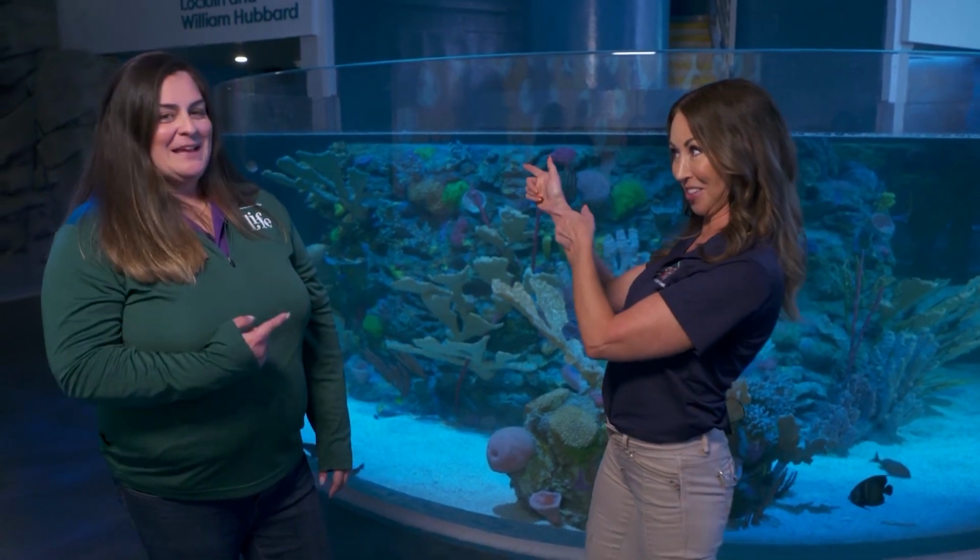All right, so I love the ocean so much. It's such a calming Zen place, but we still have one final place, the rainforest. Correct. So let's head over to the rainforest. Sounds good. Okay.